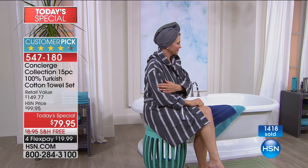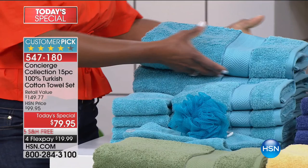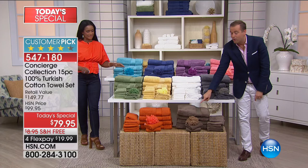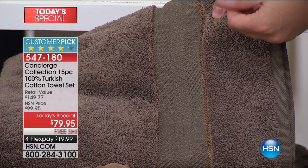If you are leaning towards this color, we're going to sell that one out tonight. That was the aqua, this is the gray. And if you are leaning towards this color, and folks, I have to tell you, I said to Alexandra, I am partial to this. That is absolutely gorgeous. We're calling it taupe in the system. To me, it's like a beautiful milky chocolate. It is a stunning color. Those three will be gone.